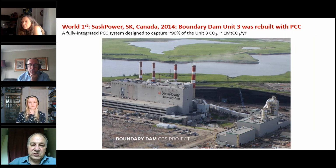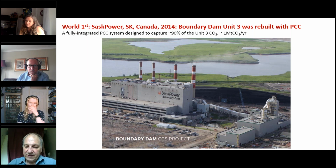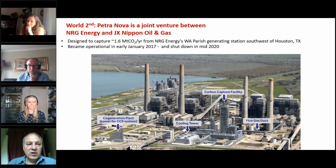So, just emphasizing the importance of solvent management in general, I'm sure you're all familiar with Boundary Dam Unit 3, which was the first large-scale post-combustion capture plant in the world. You can see the capture plant on the right of the frame. And the second large one was Petra Nova, and you can see the carbon capture facility in the middle. Very large facilities, but Boundary Dam has had, at least for a long time, very high solvent management costs, and Petra Nova at the moment isn't working. It was supposedly closed down because oil prices were low, but they've come back up again and it hasn't restarted.